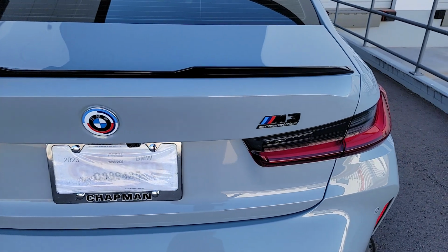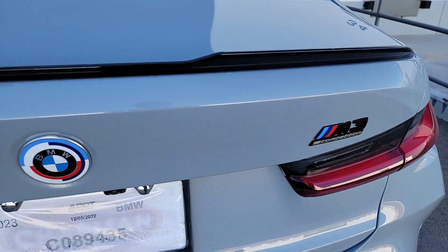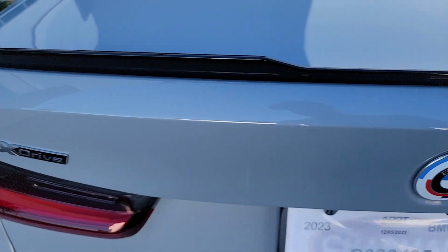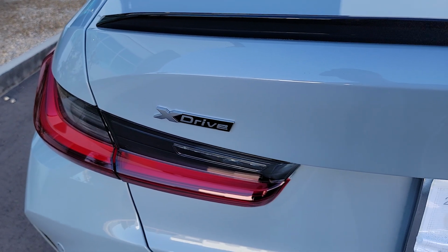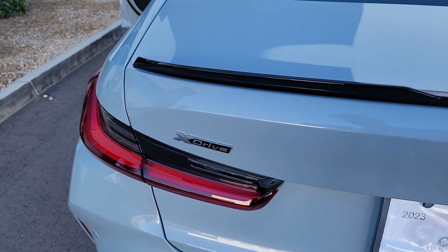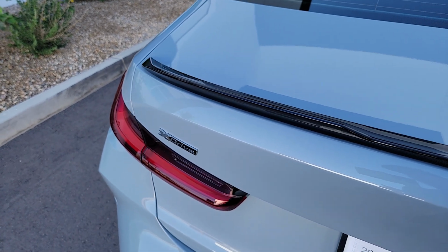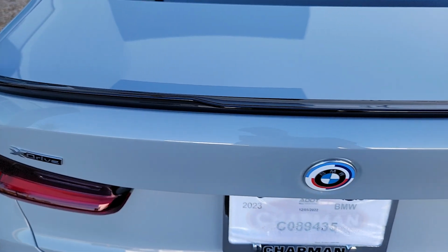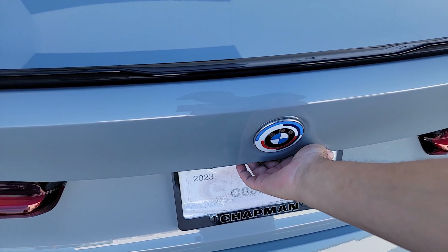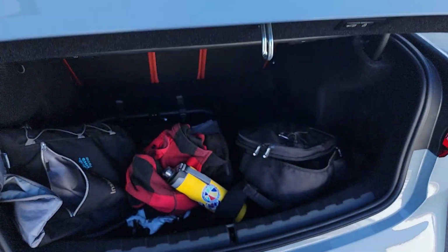The actual trunk of it, so if we didn't see it in the cinematics, you have the M3 Competition in black. You have the 50th anniversary logo right there, and with the 2023s, when you get the xDrive, you have an additional logo over here saying xDrive. I haven't removed it as of yet. Kind of on the fence, but I'm probably just going to leave it on for now. And because I have the executive package, I have the automatic trunk, so you just hit that once, and it'll go up by itself.